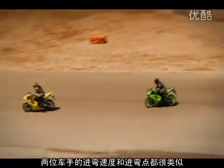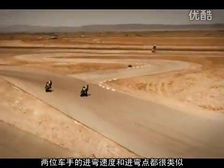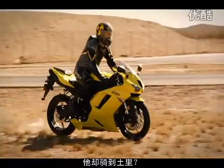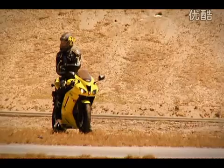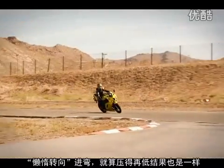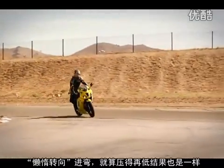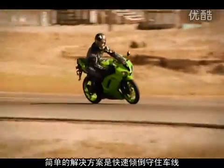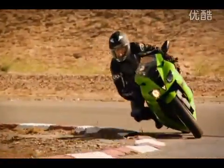The approach speed and turning point for both riders was very similar. So what was the key difference that got this one through and put this one in the dirt? Let's look again. At this lazy steering rate, even if he leaned it over further, the results would have been the same, or worse. The simple solution is flicking the bike quick enough to make the line.